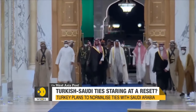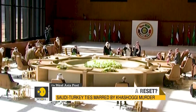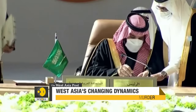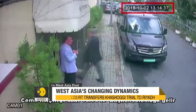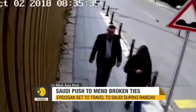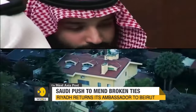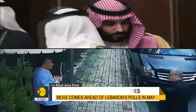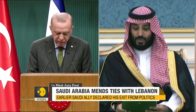Saudi-Turkey ties were marred due to multiple reasons. There was Turkey's support for the Muslim Brotherhood. It's a battle to become the leader of the Muslim world. And the last blow was the murder of journalist Jamal Khashoggi. Erdogan blamed the Saudi government for carrying out the killing, even as the Crown Prince denied any involvement in the murder. This is the same Erdogan government that has now transferred Khashoggi's trial to Riyadh. This is because money speaks louder than morals.